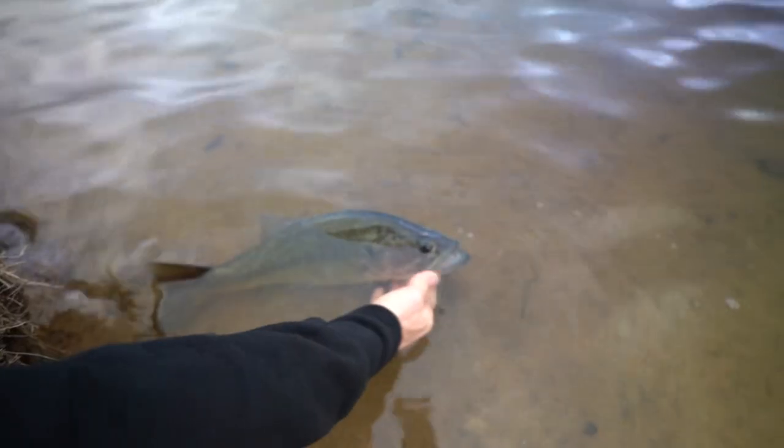Let's get him back in the water. Go ahead, killer. We do appreciate you. Water is freezing cold. Thank you for holding on to that thing while I grab the camera. Oh my gosh. All right, y'all, no time to dilly-dally. We got to get back into it. This is just so much fun.